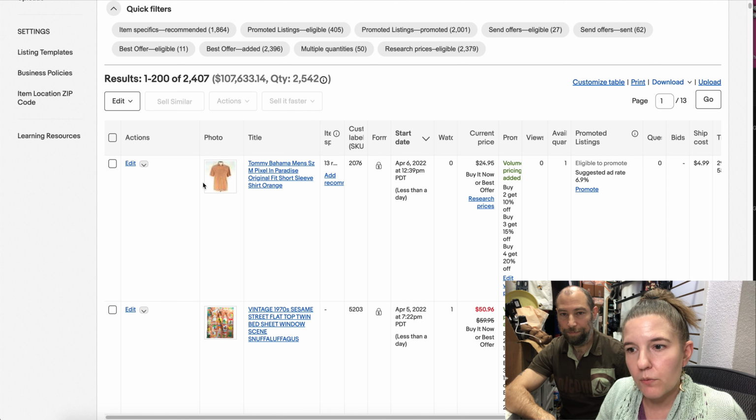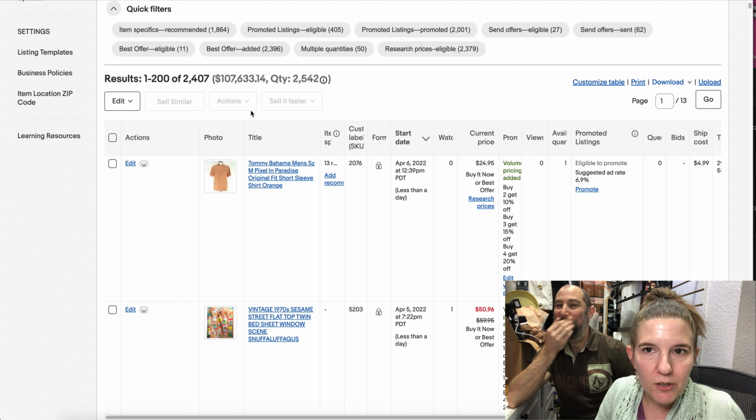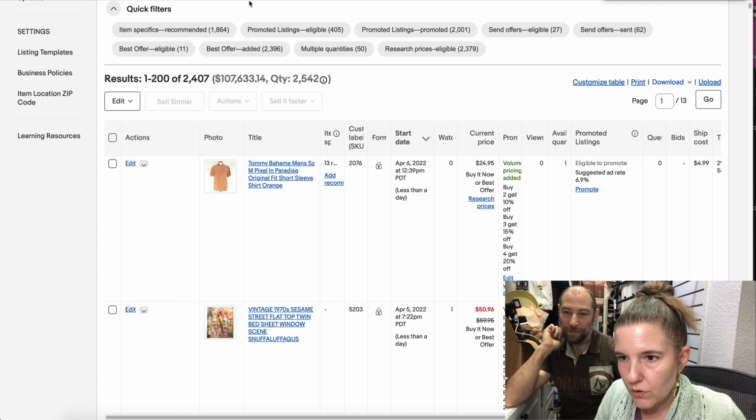Okay, so there's 2 different ways. Hopefully that was helpful in ways that you can do this. I know that it seems like a lot of work going to Vendoo and cross multiplying and dividing all that. It's really not. You just have both tabs open and you just do. Right. Okay? Now for Poshmark.